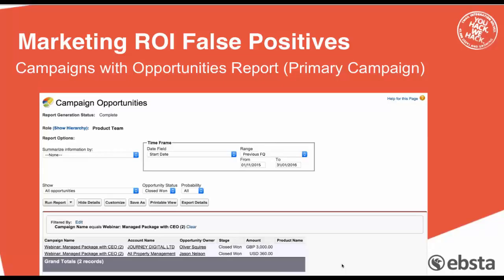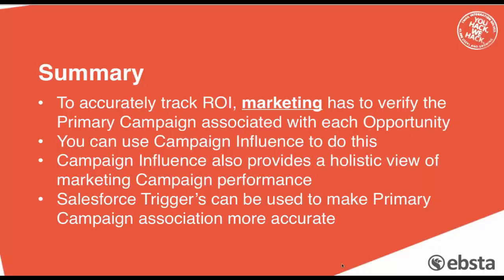Now, as much as we hate it, and as much as it's going to pain me to say this, after 10 years, this is really the truth. And the truth is that to track ROI accurately, marketing has to verify the primary campaign associated with each opportunity. Now, this might seem like a bit of a drag, and some months, the better the company does, frankly, the more work it is for marketing. But that is the only way we can truly associate the right primary campaign, the right action, the right thing that got that deal over the line with each opportunity and get proper, accurate ROI reporting.